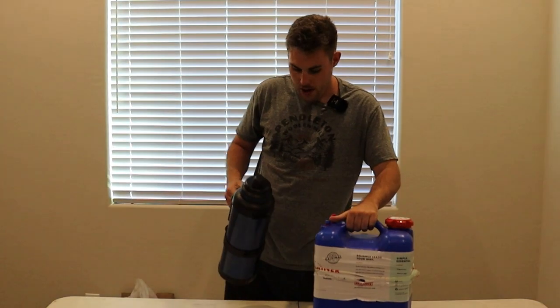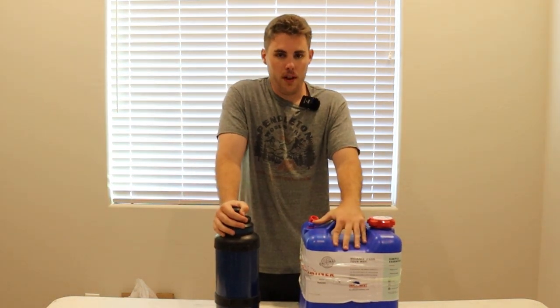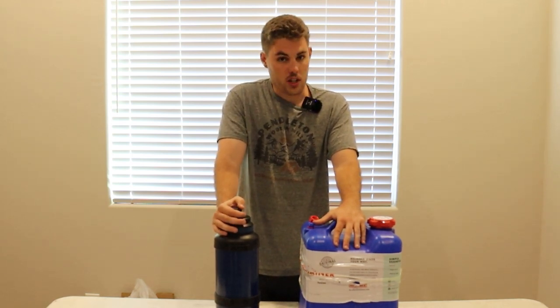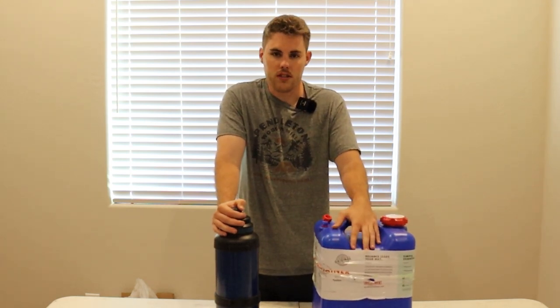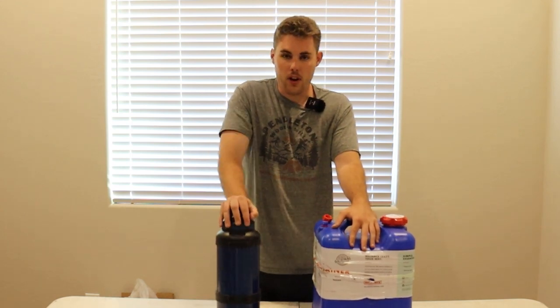All right, for water, I bring either both of these or one of these. Both of them is when I'm doing maybe a 2 to 3 night camp trip. It's just good to have water. This I use for washing dishes, putting the fire out, or if someone has a dog, you can fill that up too. This I filled up with drinking water.